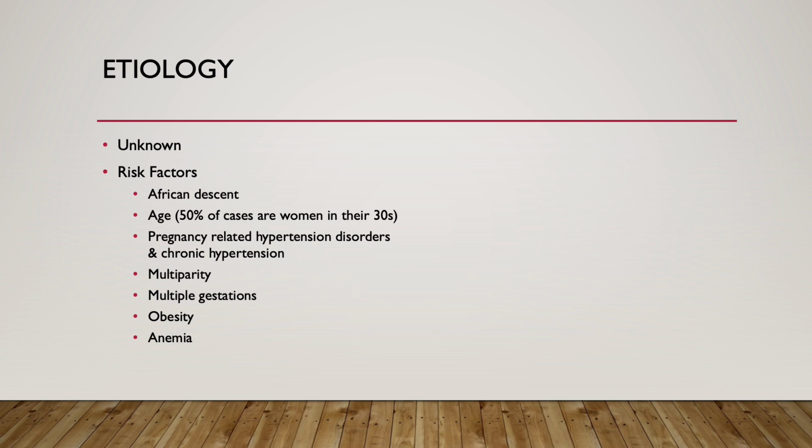So the etiology for PPCM is unknown. However, there are risk factors: African descent, age, which 50% of cases are women in their 30s, pregnancy-related hypertension, multiparity, multiple gestations, obesity, and anemia have all been seen.